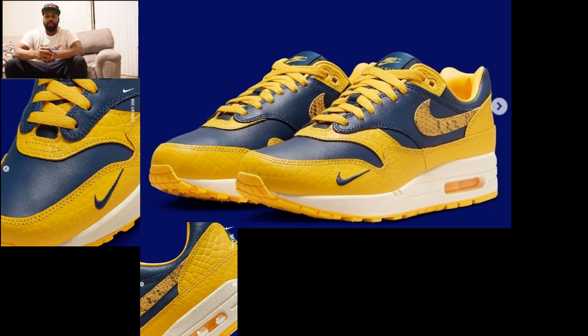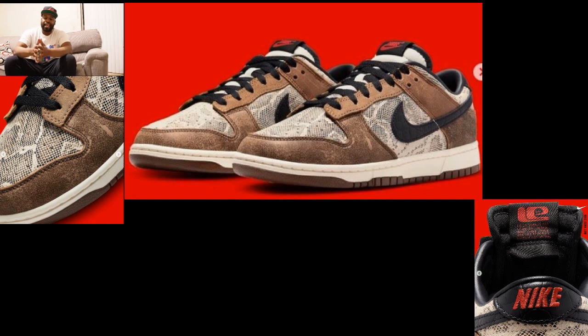Now, I'm kind of disappointed because this is going to be a women's exclusive, or that's what I'm hearing, that this is a women's exclusive. I don't know anything about extended size or anything like that, but from what I'm hearing, it will be a women's exclusive, and the retail is $160.